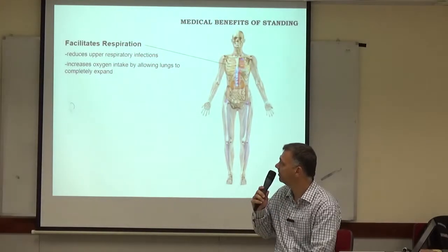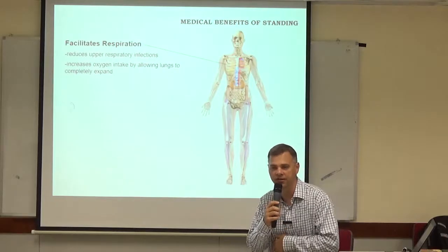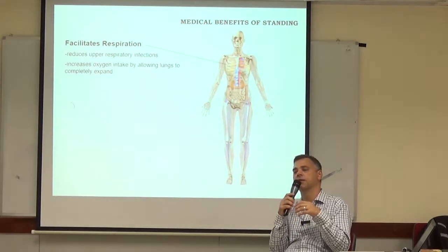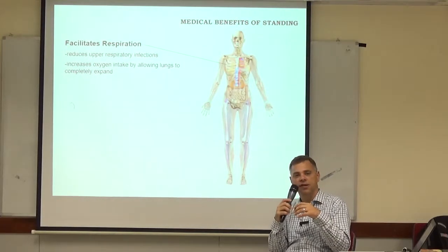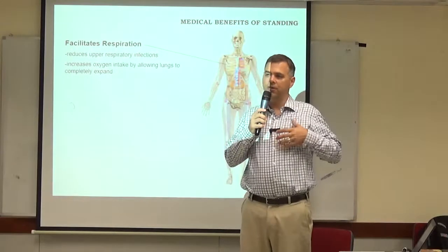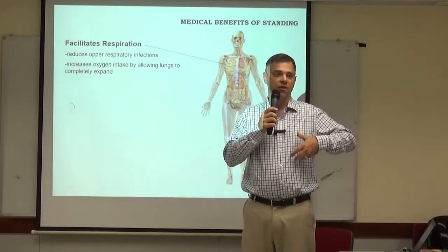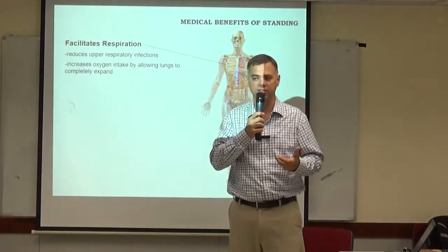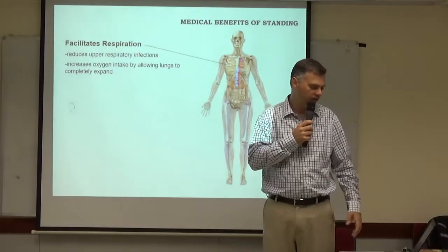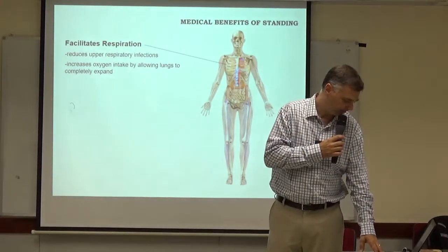So the first one is standing facilitates respiration, reduces upper respiratory infections, and increases oxygen intake by allowing the lungs to expand. So obviously when you're sitting down, a lot of our kids sit in postures where they can't breathe very well, they're closed up, or they're sitting back in reclined wheelchairs or strollers, and they don't have the ability for the lungs to expand and percuss. So when you stand up, what happens is you're opening up the chest cavity, your diaphragm drops, and you have much more ability to bring in more oxygen, and you can also expel it. So you can cough and move the fluid out of your lungs. It's much more productive in terms of breathing and also expelling. So it's pretty simple. We don't think about that a lot, but just the ability to stand up, to breathe, to have better function of the lungs can be a big benefit.